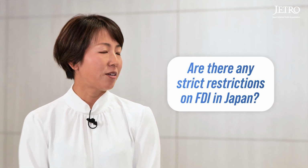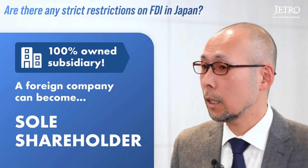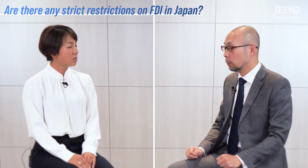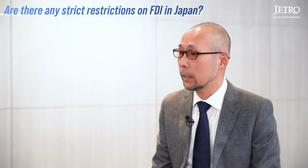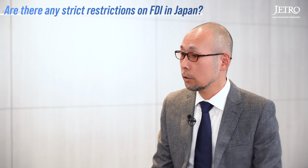Let me start with a commonly asked question. Is regulation against foreign investment strict in Japan? No. In principle, Japan does not restrict foreign business to set up a company as a sole owner. There are a few exceptions, of course, but it is quite limited to specific industries like defense industry, media, or infrastructure industry. I see.